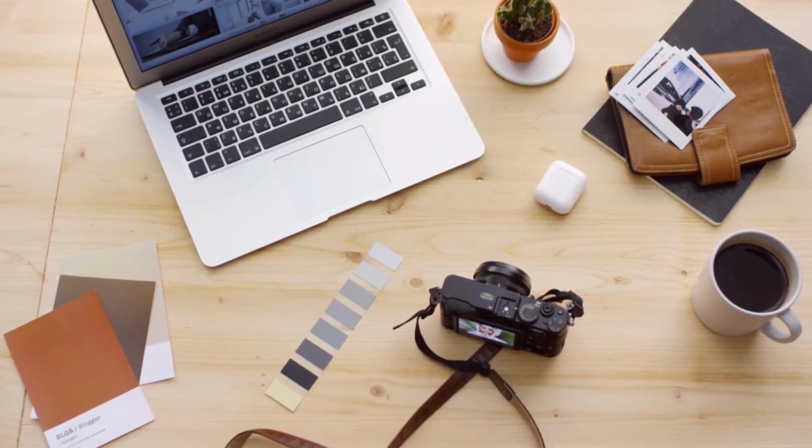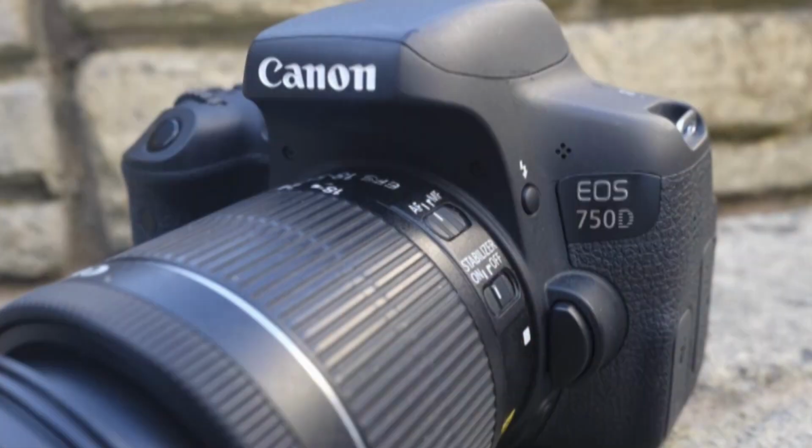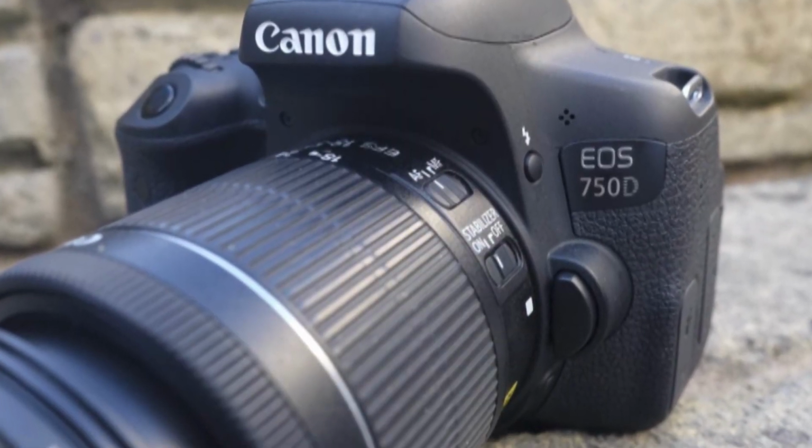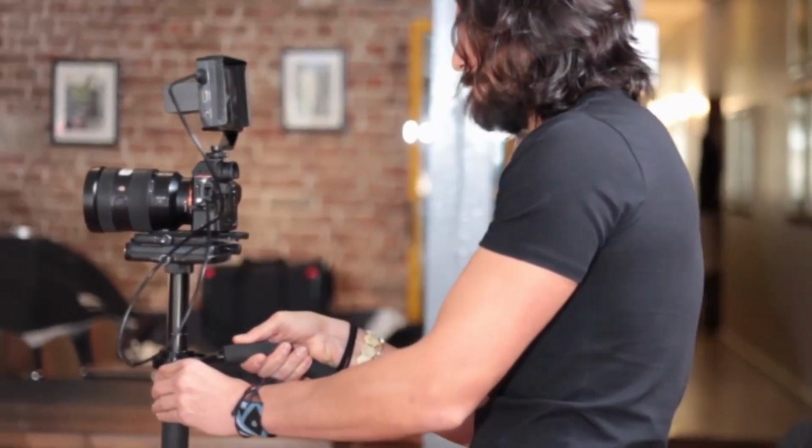The focus tracking feature also performed well, maintaining focus on the area of the scene I'd specified on the screen whilst panning, and it can keep up with most subjects provided they don't move too erratically through the frame.